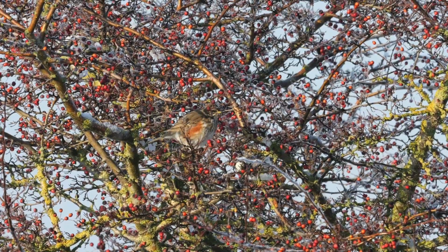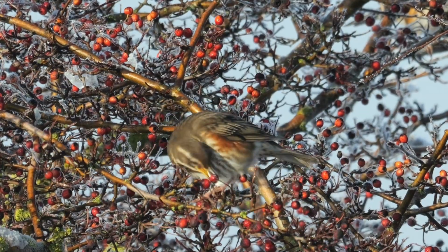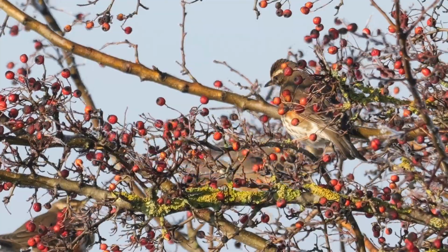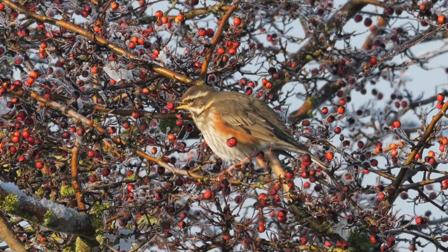Both these species have migrated to the UK just for winter, having spent the summer breeding in places like Russia, Iceland and Scandinavia. They can often be found feeding on berries, as they are here on this hawthorn bush.